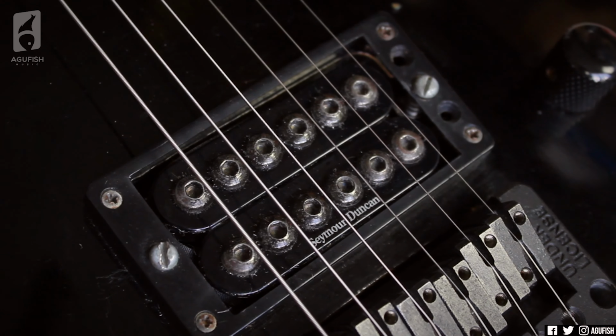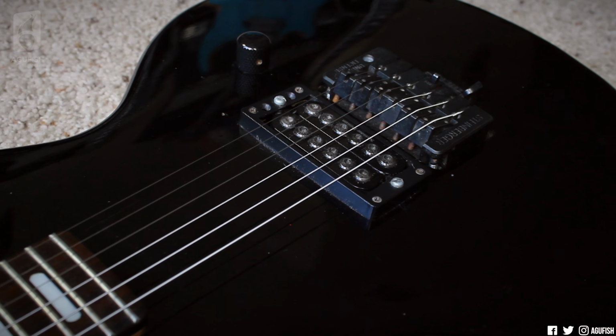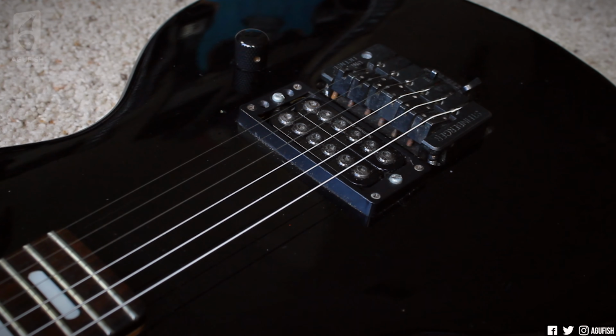Now feel free to skip this part if you're not interested in my thoughts on it, because if you're buying one of these used, it's probably not gonna come with an Invader. But if you are interested, here's what it sounds like going through all my amps clean and dirty.